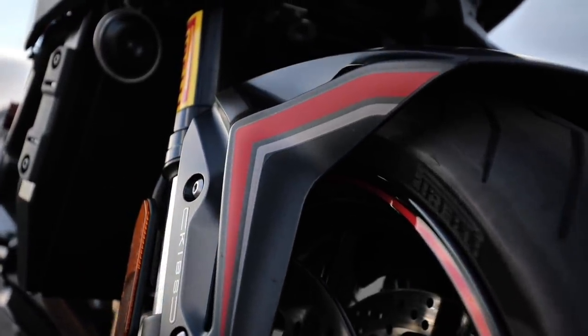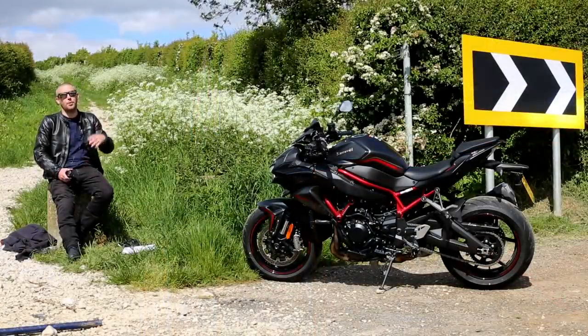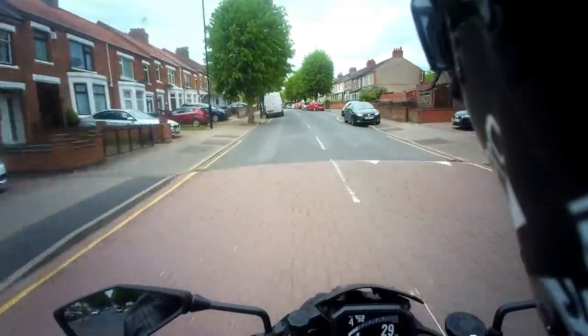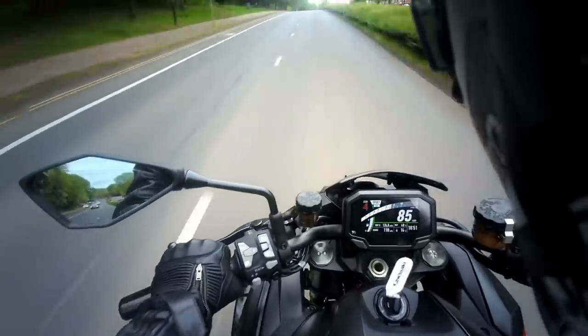I did find as well this morning when I came out, it was on cold tyres, but the traction control is really, really intrusive, to the point that it was turned up from riding it the other day when it had been raining in Coventry and I was nipping to the shop. So I turned the traction control up full and I hadn't turned it back down again.